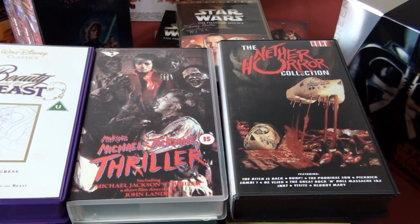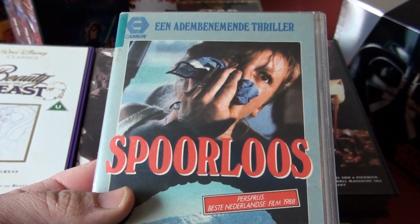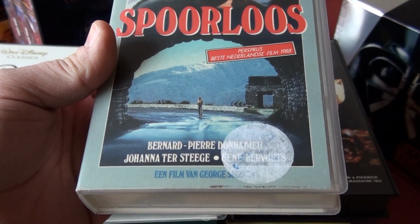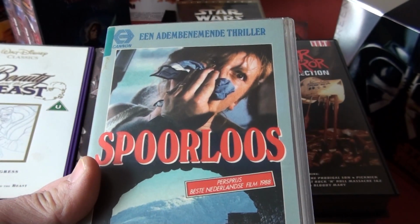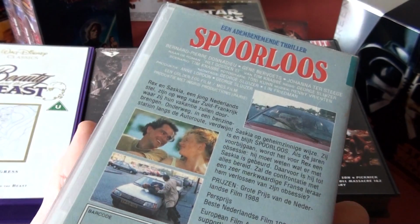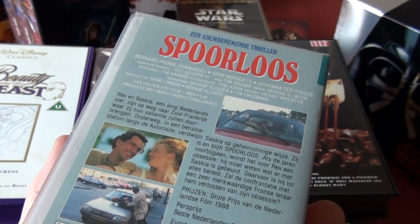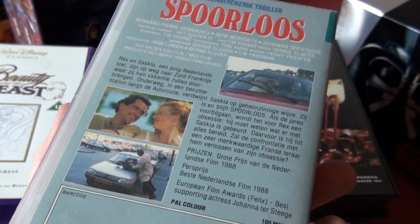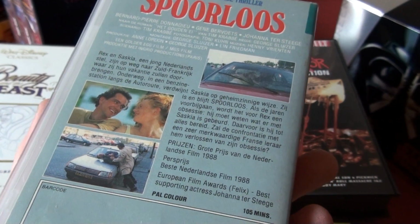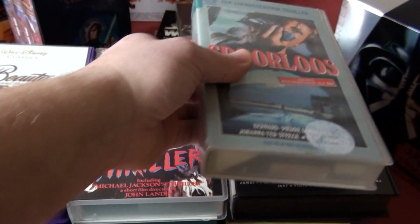The next ones are all ex-rental videos, and this is Spoilers, also known as The Vanishing. In my opinion, this is the best Dutch film of all time. It also has one of the most terrifying endings you will ever see. Really fantastic film. Forget about the Kiefer Sutherland, Jeff Bridges remake. This is the one you need to check out.